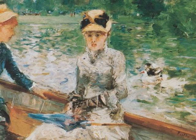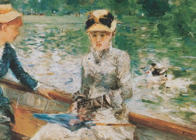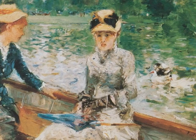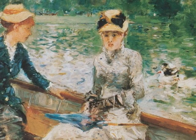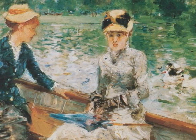If you look closely, you can see the long brush strokes and the loose detail. The ducks in the water to the right of the woman are barely noticeable unless you look really closely. This is extremely well done for the size of the canvas, which is only 45.7 by 75.2 centimeters.